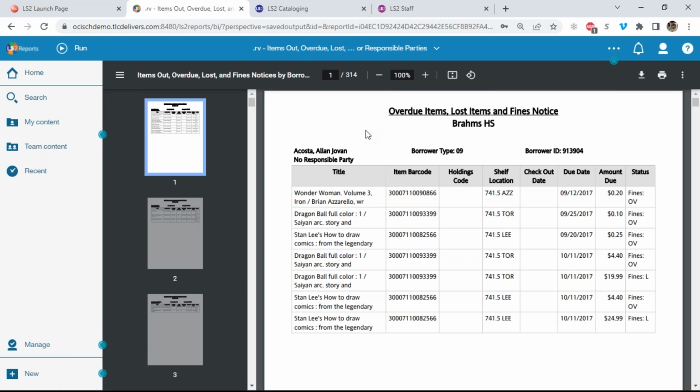Here we are. And what this report's going to let me do is allow staff members at each school to see all the items that, as you see, are still out, are lost or there are fine notices outstanding against the items. You have the option to run this report and sort them by the student name if you'd like to contact students directly, or if you're in a middle school or high school environment, you could send out a set of grouped notices by the homeroom teacher to make a little bit less paperwork for the library staff.